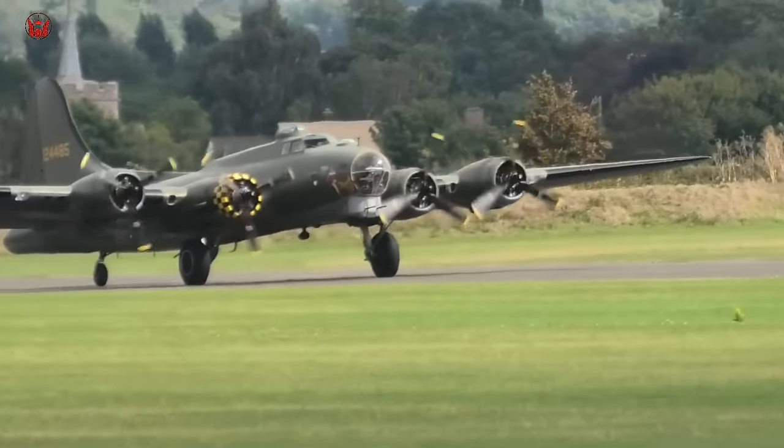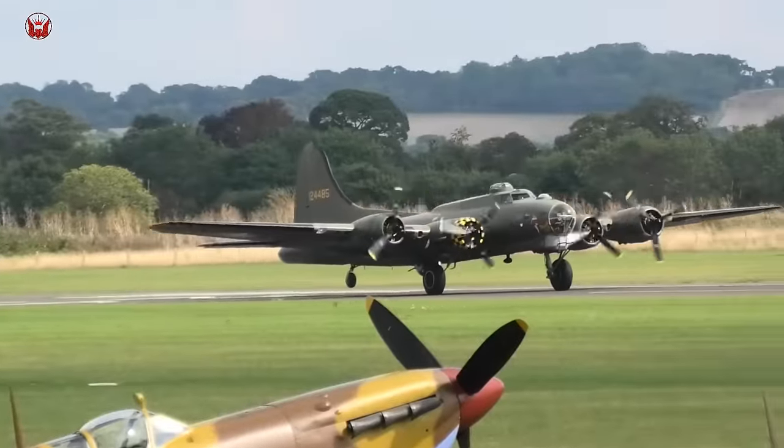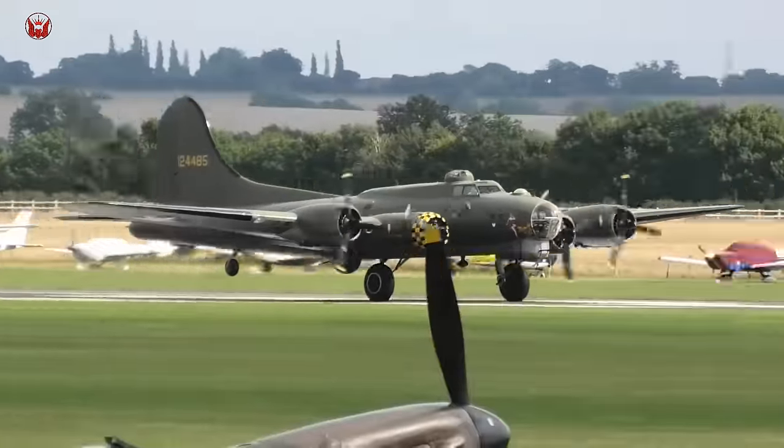Now, as the Vampire clears, getting into the air, one of the great favourites of any Duxford air show, the Boeing B-17G Flying Fortress, named Sally B.